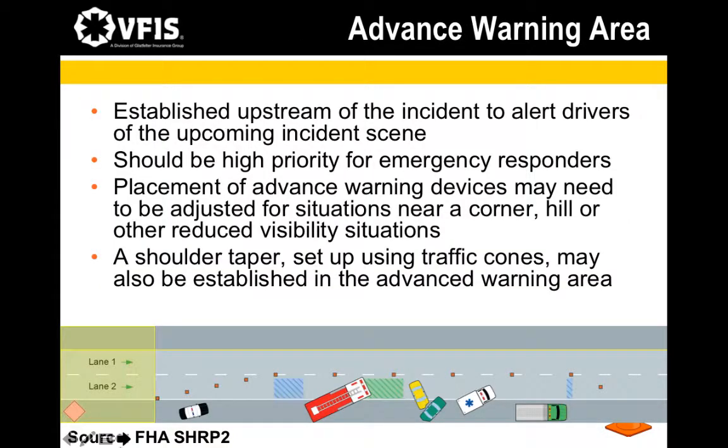Now, all advance warning devices should be placed so that they provide enough warning for vehicles to slow before reaching the traffic backup. The shoulder taper is used to advise motorists that the shoulder is closed ahead. Due to limited resources, which might be limited cone availability, a typical traffic incident management area will not include a shoulder taper.